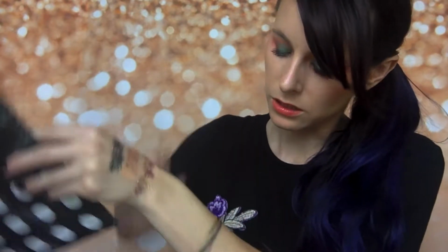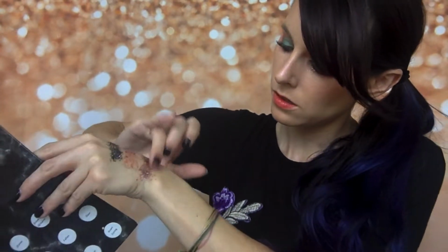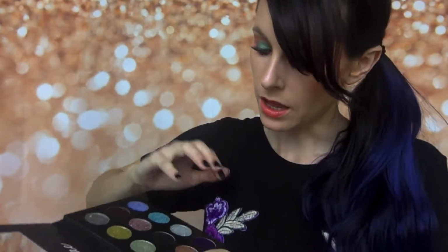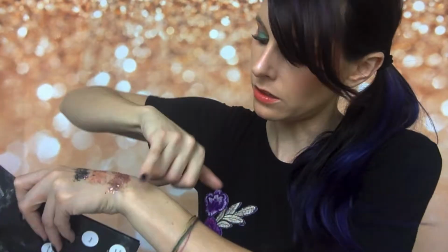Ooh, this one's a little chunky compared to some of the other ones. Or maybe just the way I grabbed it. Look how freaking pretty. And they are still transferring on my fingers, like they're not coming off all the way. And then for a taste of something a little different, here's this pretty periwinkle and green guy, which is Oblivion.